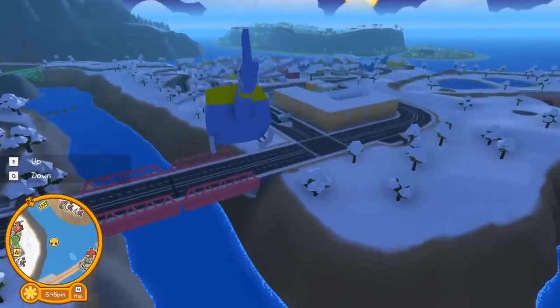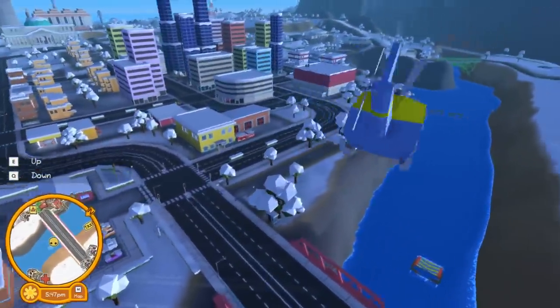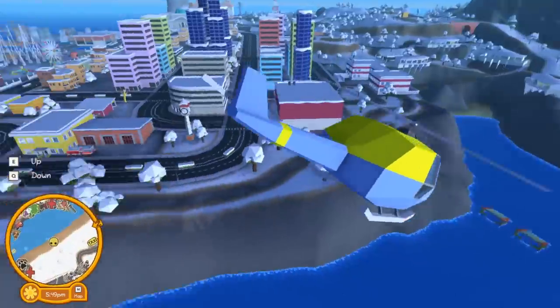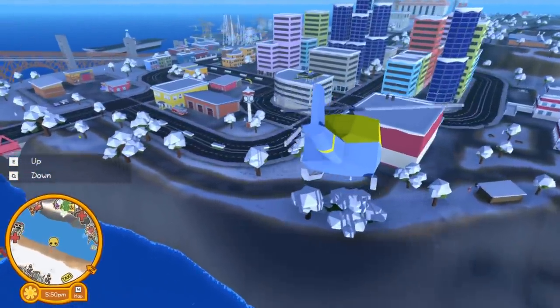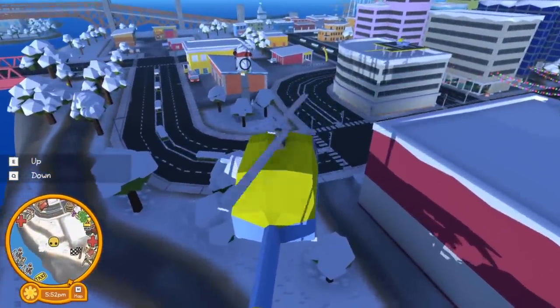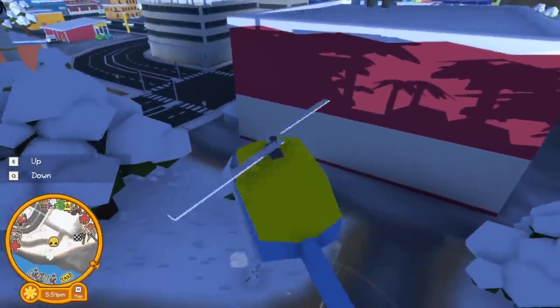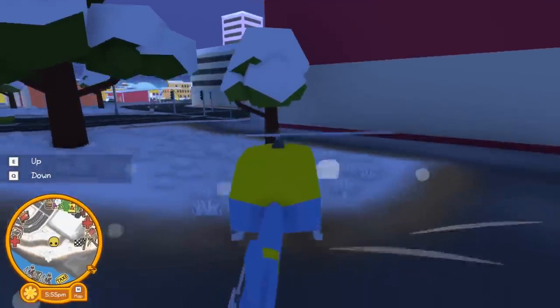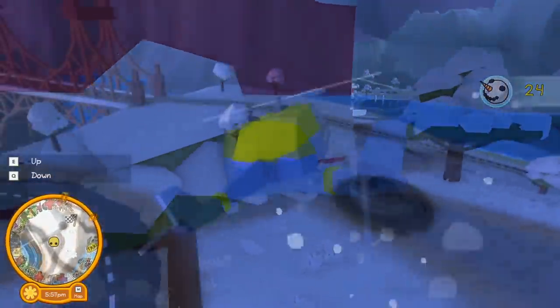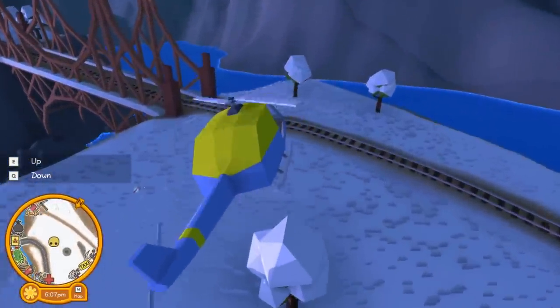Look, there's a little Christmas tree down there. Okay, hold on. Guys, I think there's like snowmen around town that you can run over for presents and stuff. There's one right down. I'm just gonna smoosh the snowman real quick and see if anything happens here. Mr. Snowman, watch out. Oh, I missed him. Hold on.